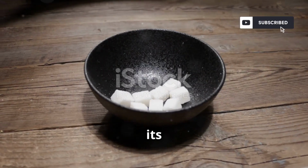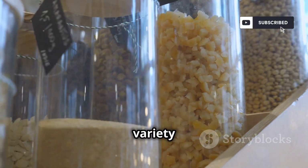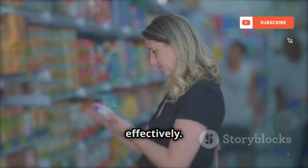Sugar is notorious for its addictive properties and its contribution to various health problems. To circumvent our awareness, food manufacturers often use a variety of names to disguise sugar on ingredient lists. This makes it challenging to identify and limit our sugar intake effectively.